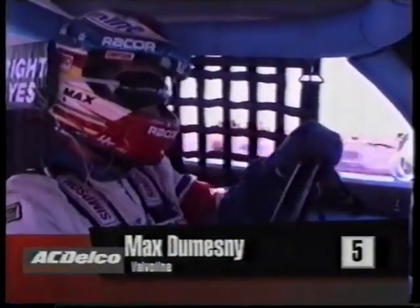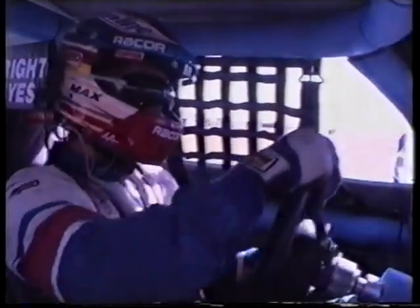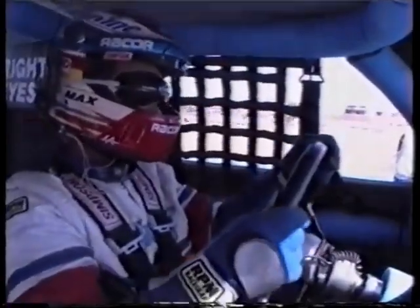There's Max Dumsney. We're riding with him on the AC Delco in-car camera. And Max has had a busy schedule. He's been running around Australia not only in the AC Delco Cup cars, but also in his sprint car. He's doing a whole lot of racing at the moment. Yeah, Max is a busy boy, and a busy boy here tonight.